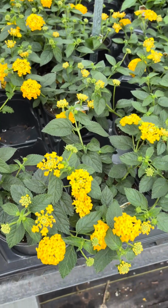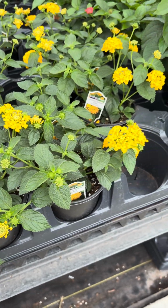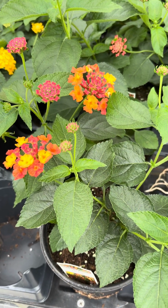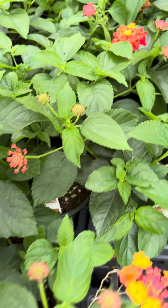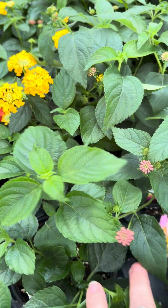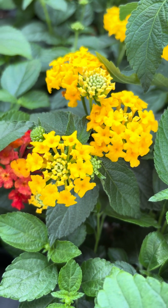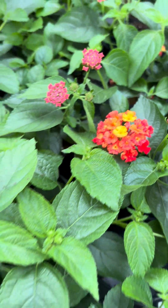All right, friends, this is my favorite annual ever. This is absolutely the annual. If you want something that's gonna bloom constantly, you're not gonna have to deadhead it, and it will bloom right up until the freeze. Absolutely my favorite. It's called lantana, and it comes in so many different colors. Look at this beautiful lavender and yellow. And then you've got that really beautiful vibrant gold yellow. And then you've got this one that's got the red with a little bit of orange and yellow.